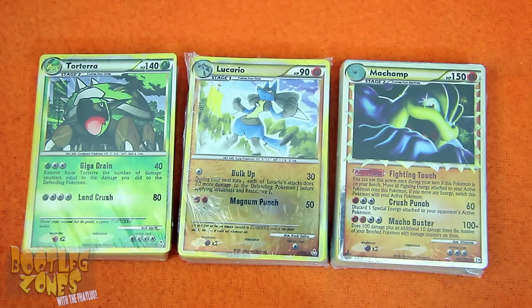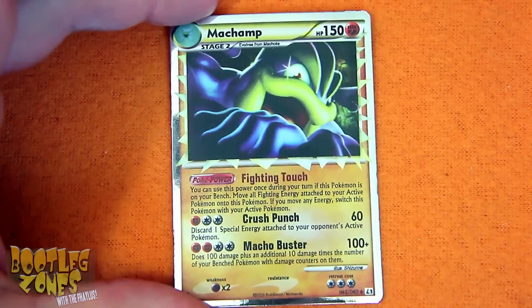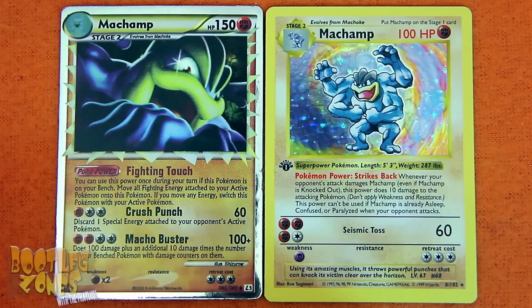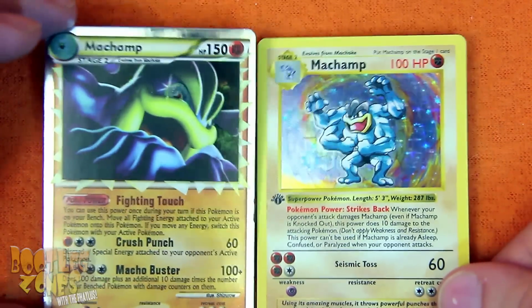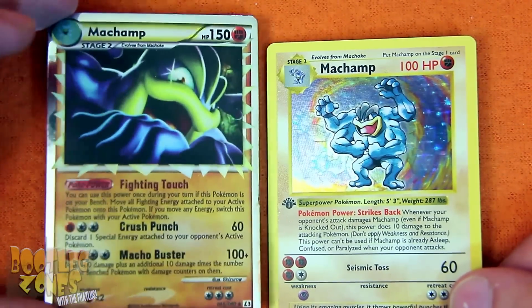Yay, so rare. Now let's see what we got in our 3 random clear packs. I hope I got a Torterra, Lucario, and Machamp. Whoa, are you guys seeing this? I got a holo foil Machamp, and it's first edition! I haven't been this excited since that last time I got a holo foil Machamp that was first edition. This seems to be a bit of a thing though with these bootlegs. Their holo foils are particularly bland.